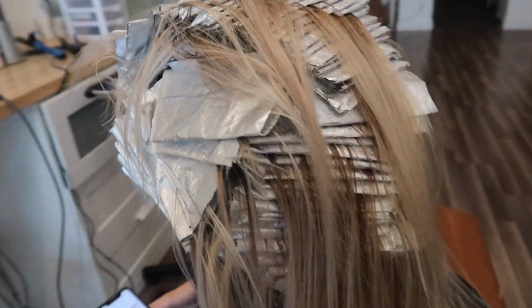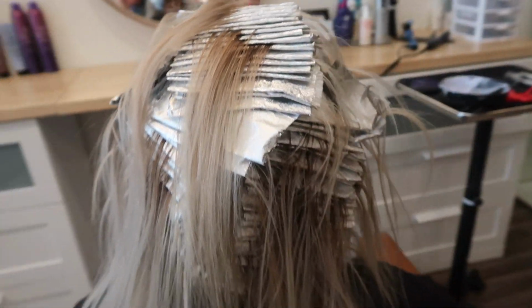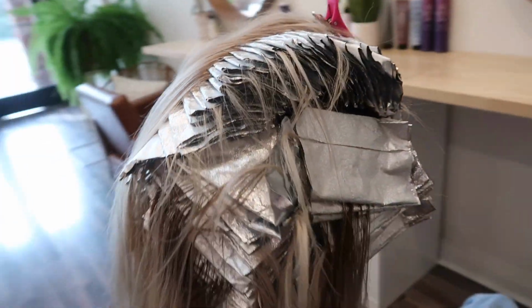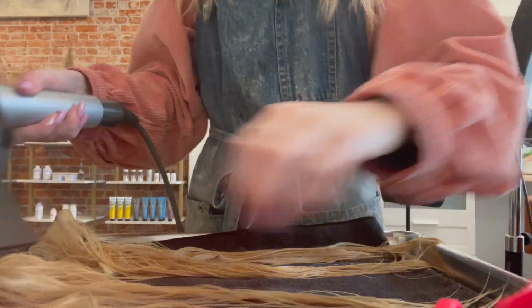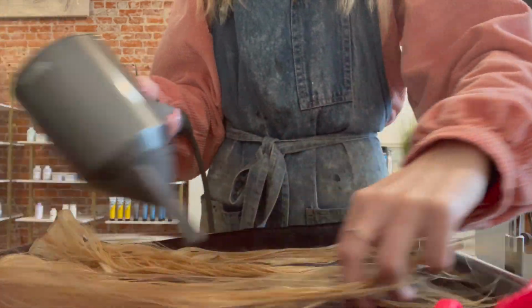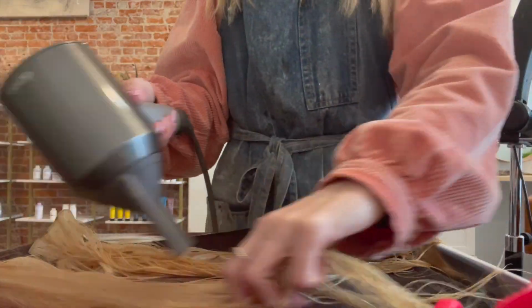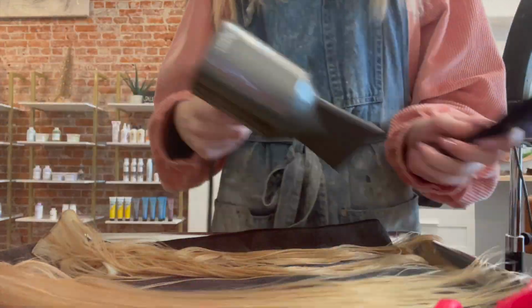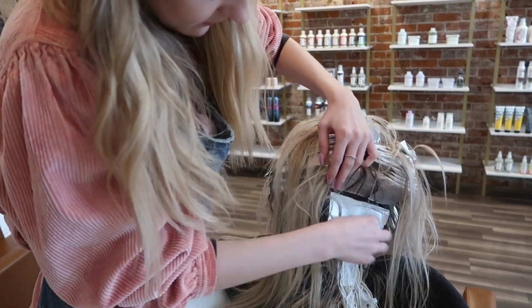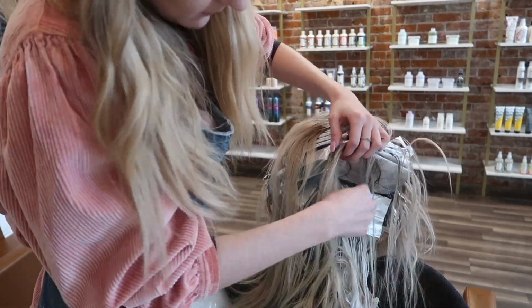So this is the finished foiling. As you can see, I did 2 sections down the back, a mohawk, and 2 on the side. There are a lot of foils, but it's definitely worth it. And as my client is processing, I purple shampooed her extensions, and now I am blow drying them. Her extensions are a little bit yellow just because the color has definitely faded, but that's okay. We're gonna replace the hair soon.